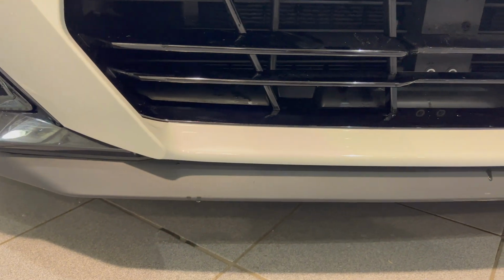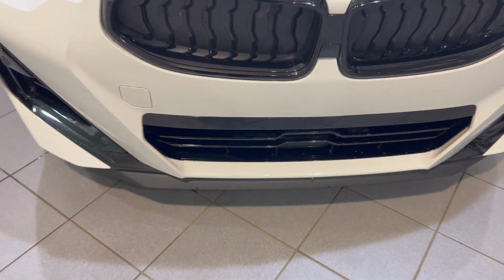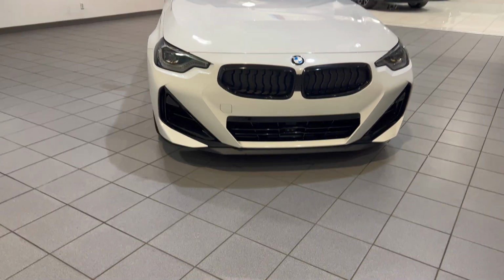And then you have a standard front splitter. It is a rubber front splitter, which is kind of nice because, if you are going to clip it on a curb or anything like that, it's not carbon fiber, it's not going to break. The little rubber is going to absorb everything.